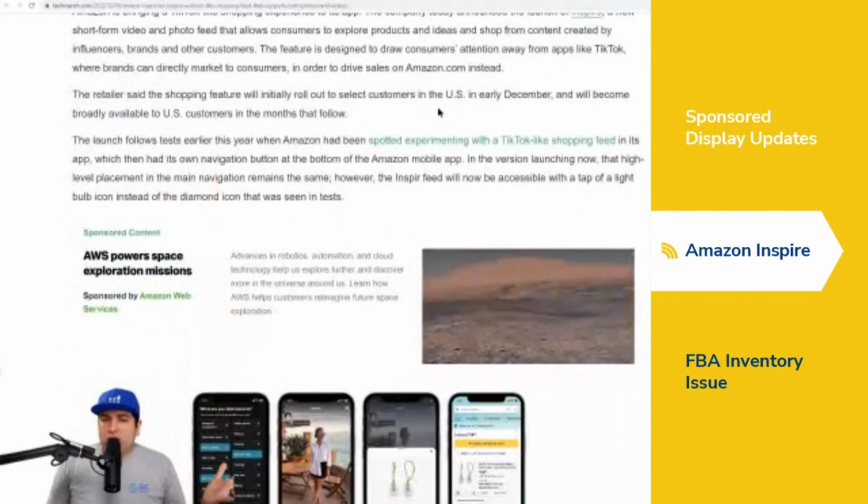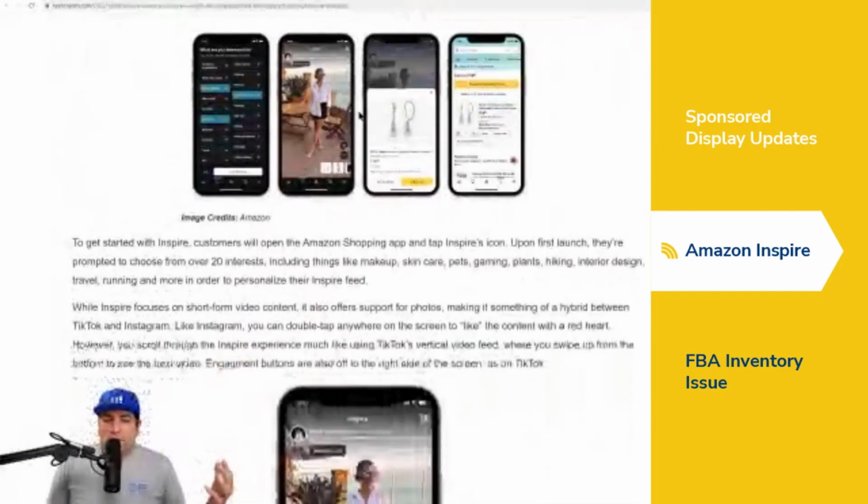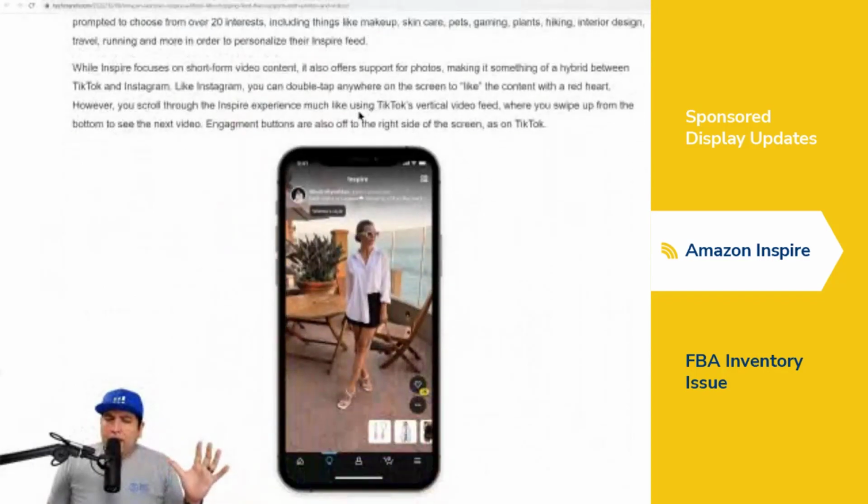All right. So this is rolled out here in early December, and it's going to be broadly available to US customers in a few months. Now the interesting thing is that this is kind of like what TikTok was doing. You can just go directly to Amazon, but this is native in the Amazon app.